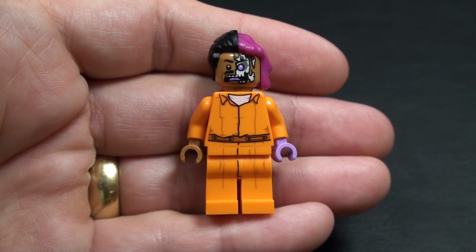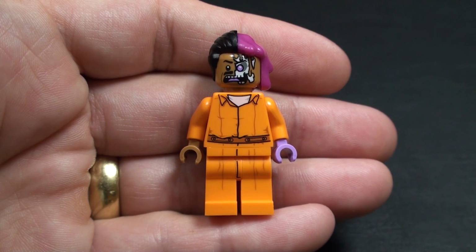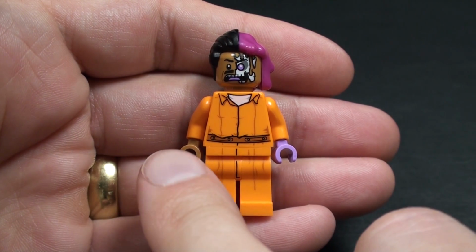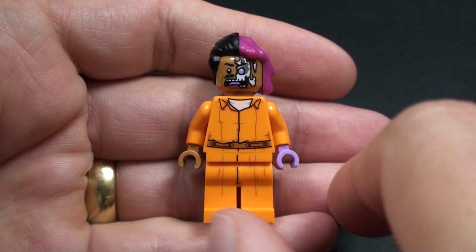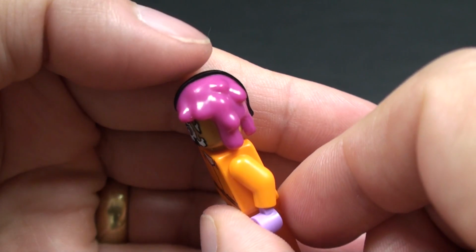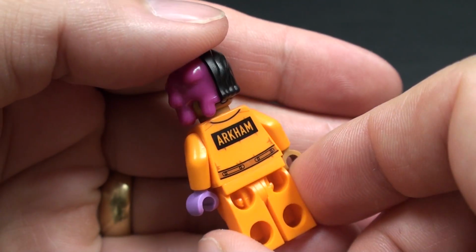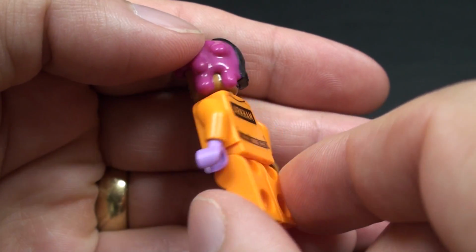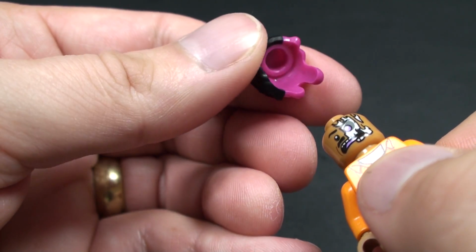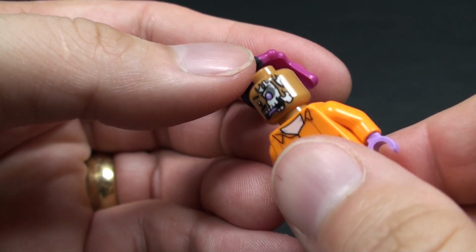This is Two-Face, and there's been quite a lot of attention to detail put into this character, not least the way he divides down the middle, including the skin coloration in the hands. What I particularly like about this minifigure is the hairpiece, and this is a dual moulded piece. There's actually two different types of plastic going into this mould, and if we take that off you can actually see that inside. There's quite an intricate moulding pattern going on there.